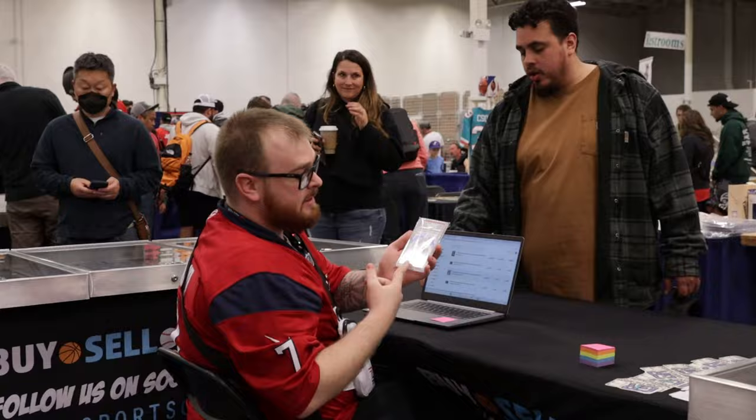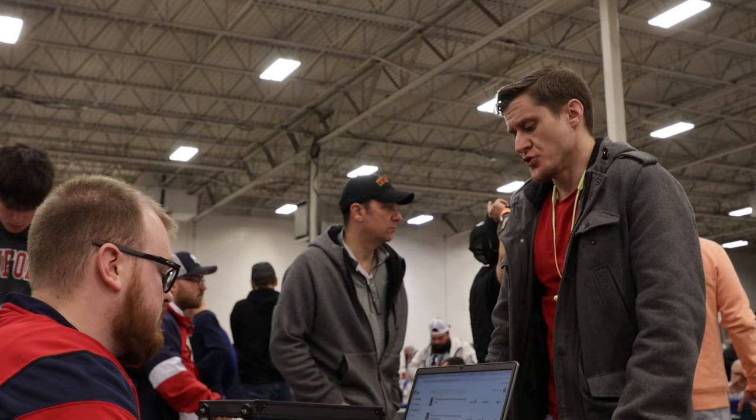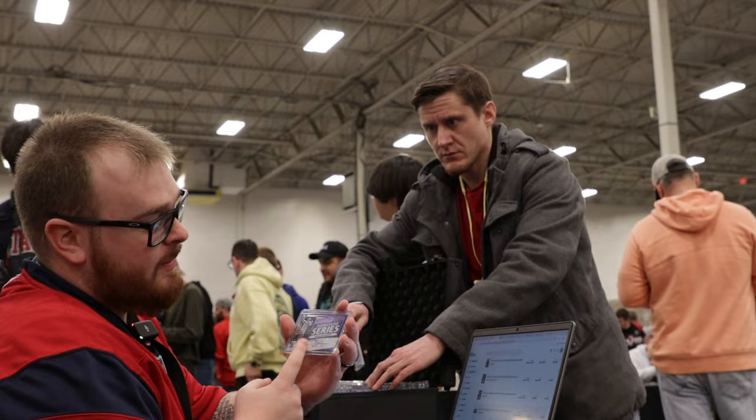Got the Tyreek Hill jersey number flawless auto, PSA 10 from my guy here. Thank you, my man. Appreciate you. I give you a... Would you do 120 on that? I was going to offer 100. Yeah, 110? That works. Thank you, my man. Appreciate it. Easy deals. Get my guy Halliburton, purple team color match, rookie auto. Thank you, my man. Appreciate it. Let's go.